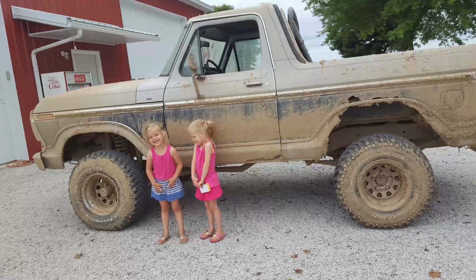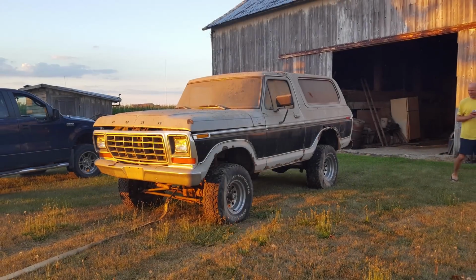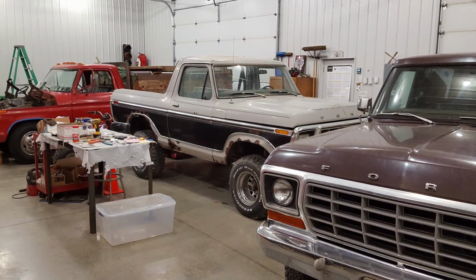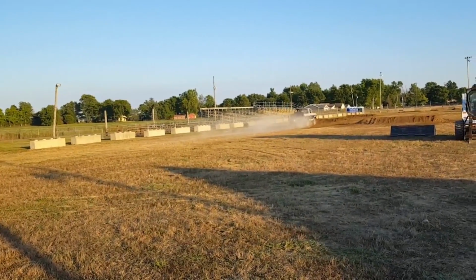As you grow older, priorities rightfully change. And when you've got a quiet, secluded place to park something indoors, well, out of sight, out of mind. The Bronco has only been out of this barn a couple of times since it was put away here a dozen or more years ago. Last time it came out, it got second place in a tough truck competition. I thought that might be the end of it.